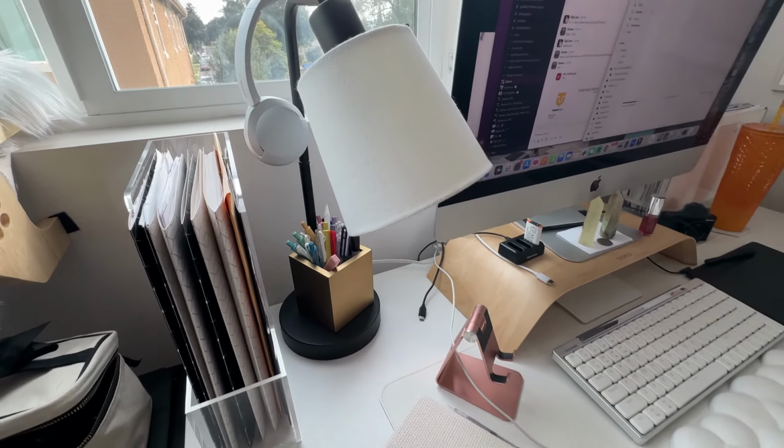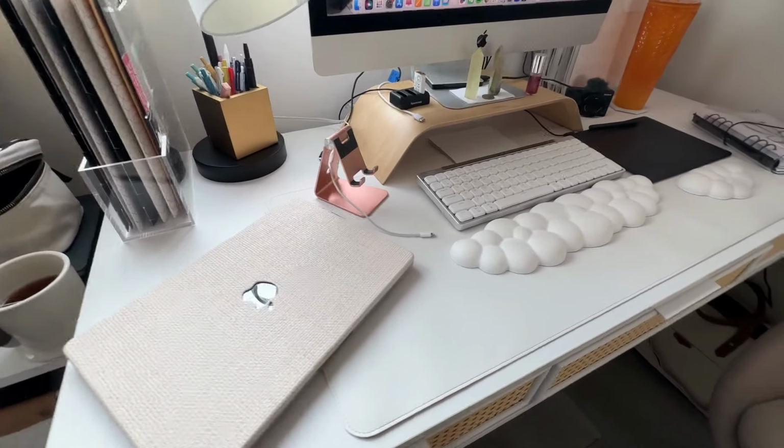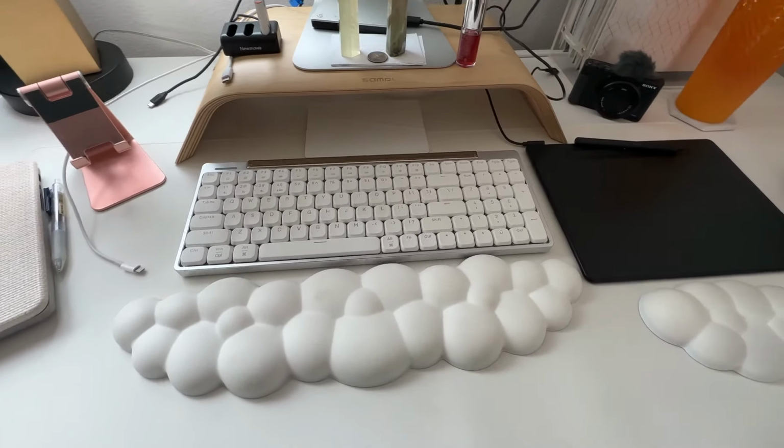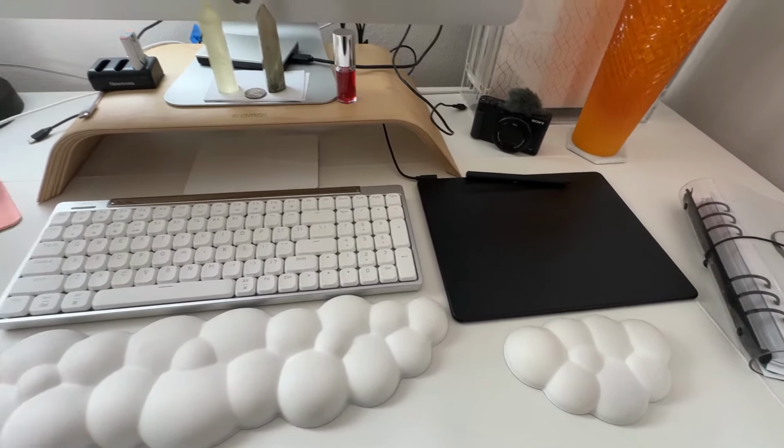Other than the standing desk, I do have this little setup going on right now. I have a mechanical keyboard because I definitely suckered into that mechanical sound, again, that aesthetic sound while typing. And along with it, I have the little cloud armrest with a leather pad for a more aesthetic and just comfort level, I think. Another thing that I made sure to add was a rise for my monitor.